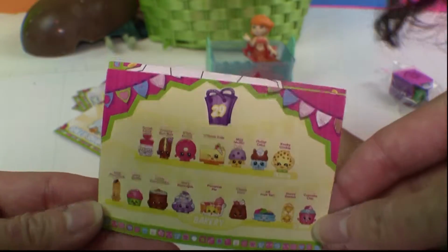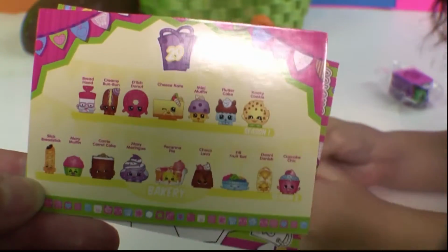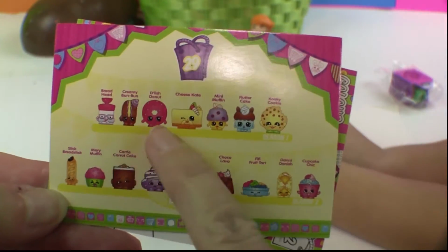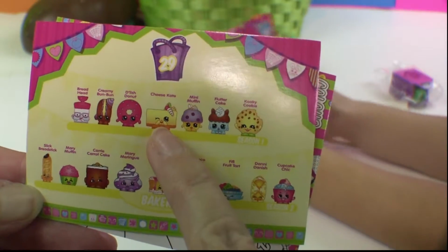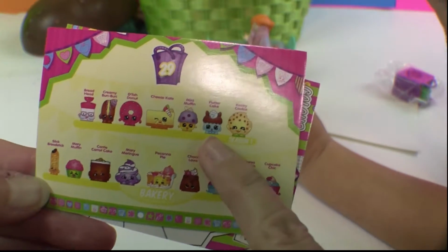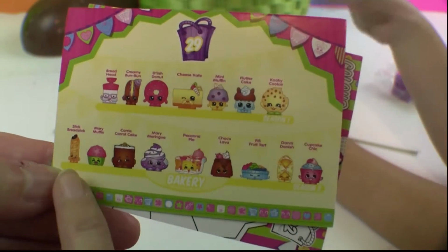And this is number 29, Bakery. You know Mary Lynn. Should we go through these? Breadhead, that creamy bun bun, delicious that donut is my favorite. Cheese a Kate. Mini muffin? No, that is Flutter cheese cake. Right. Cookie. That is my favorite.